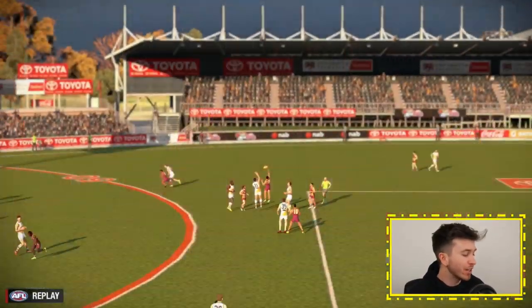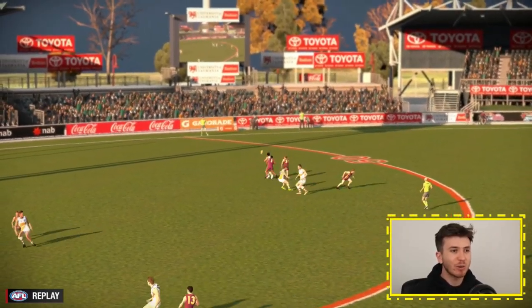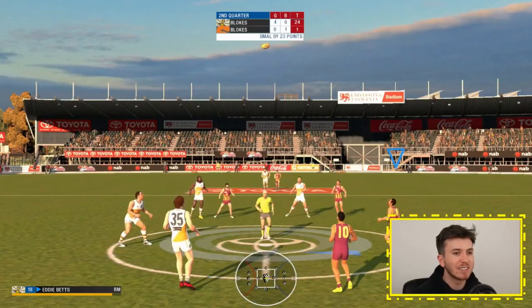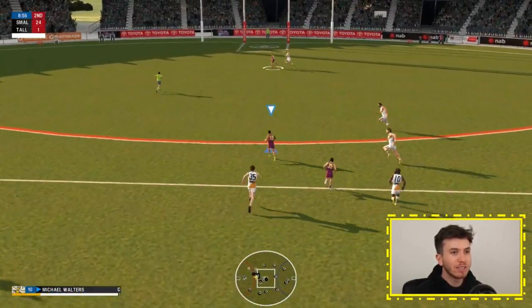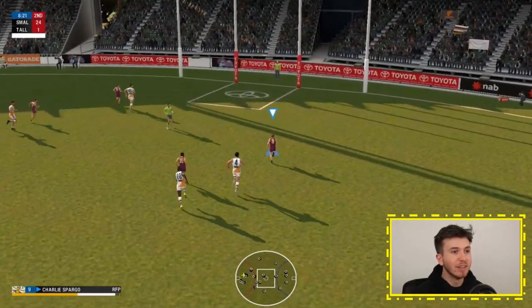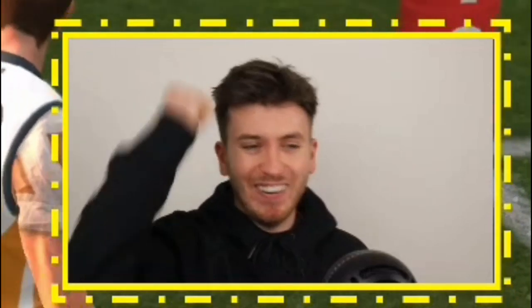Essendon, if you're watching, probably aren't. Put Devin Smith one out in the goal square. Oh, the Oompa Loompas are really taking it to Andre the Giants. Eddie Betts is mopping the ruck. Look at us. Walters, this is a clinic. It's a serious Daniels. Spargo! Well done, Charlie Spargo!